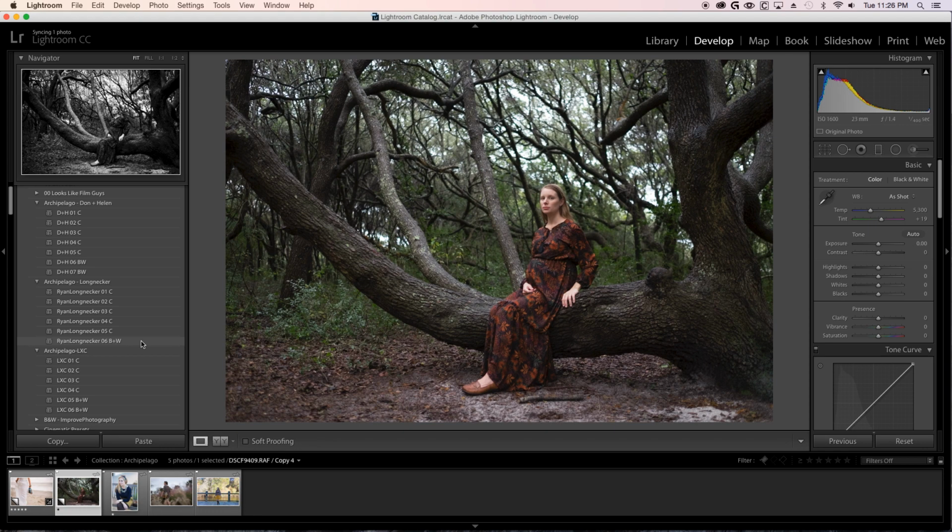So this image is kind of interesting. We've got some contrast. I wanted something a little stoic for my subject here. It was for a maternity shoot, so we wanted to show that off a little bit and have a really nice still portrait of her standing there. So I want to use the LXC because you're gonna love this.